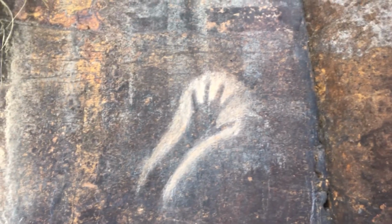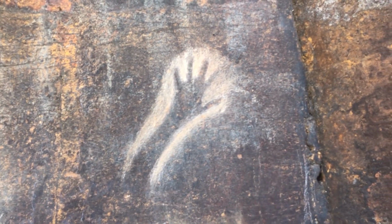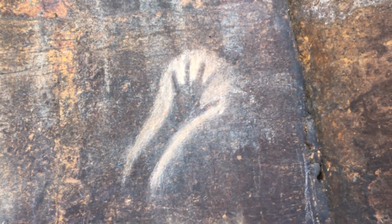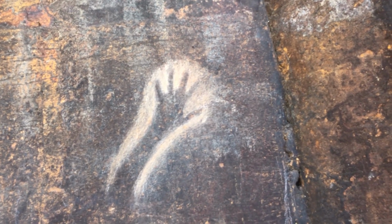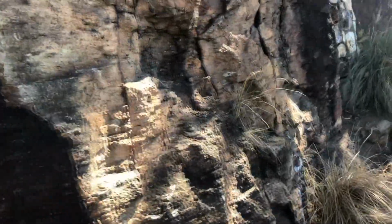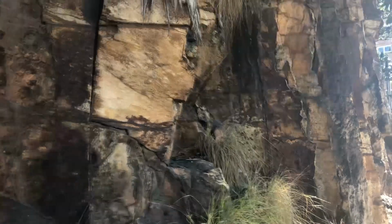Now I don't know how recent that is, but the Aborigines here like to do this sort of thing. Basically put their hand up against the rock and spit ochre from their mouths and get a handprint. So I don't think this is recent. I don't think this is ancient. But you can find these things. That's not a dike, that's man-made. It gives you an idea of the rocks. Look at that.